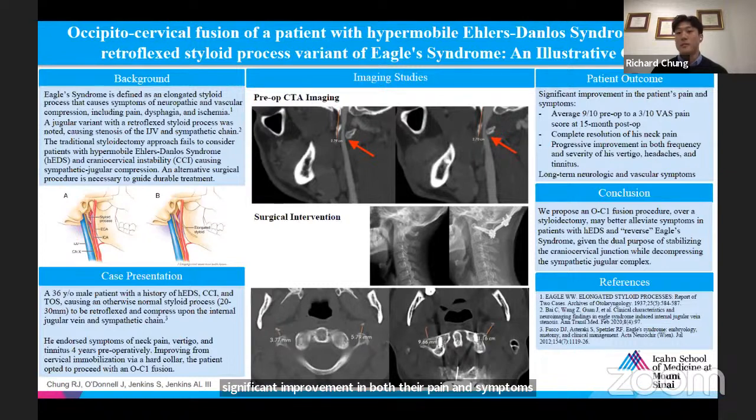going from a 9 to 3 out of 10 pain, complete resolution of his neck pain, as well as improvement in frequency and severity of his vertigo, headaches, and tinnitus. For his long-term neurovascular symptoms, as well as his residual pain, we attribute that to the chronic compression of these vascular structures, as well as his other conditions such as TOS.